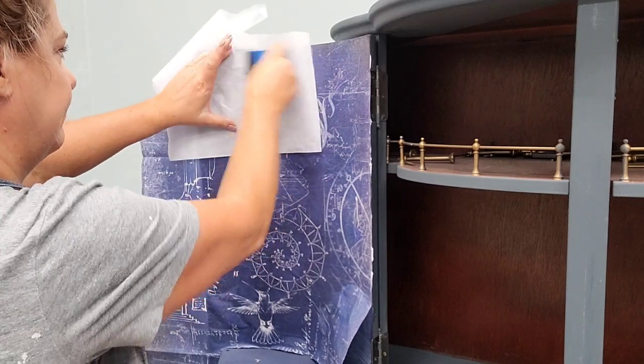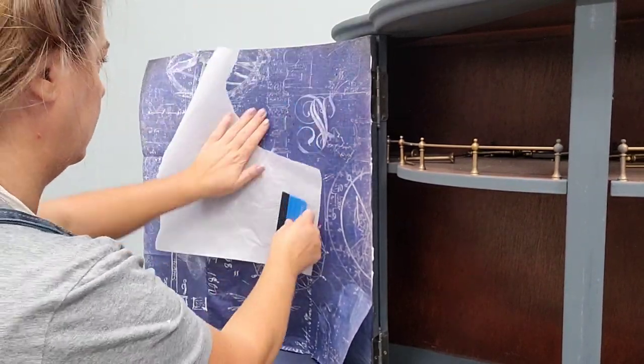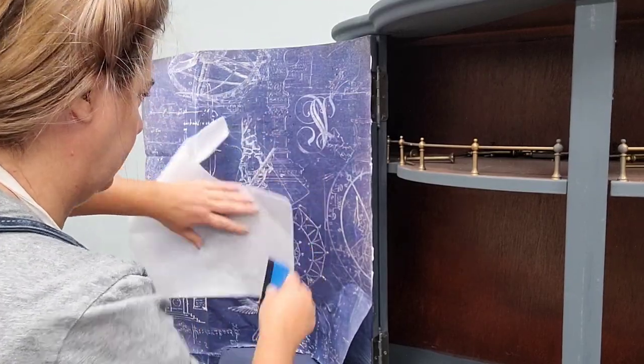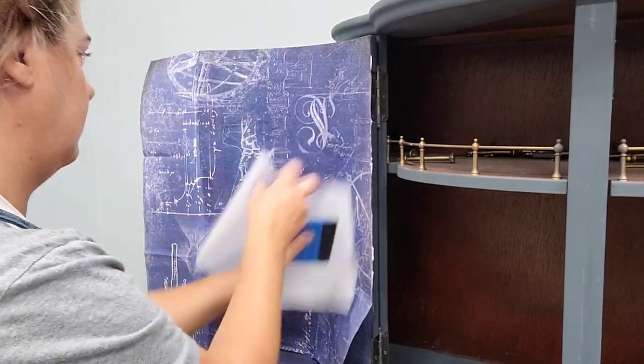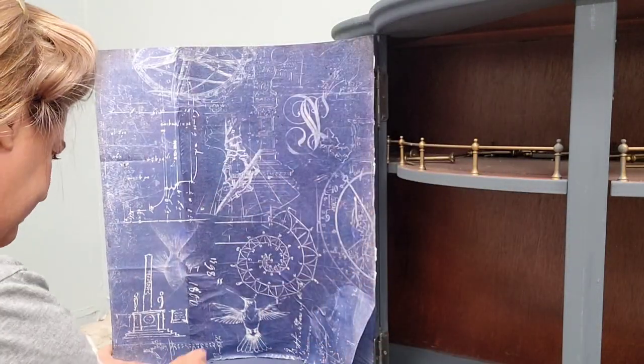Because this is a more delicate paper, if I want to rub over the top of it continuously, I need to make sure that I have a barrier in between. So I'm using a piece of parchment paper here, and I'm rubbing my decoupage tool over the parchment paper. This makes sure I'm not applying too much friction to the surface of my paper.